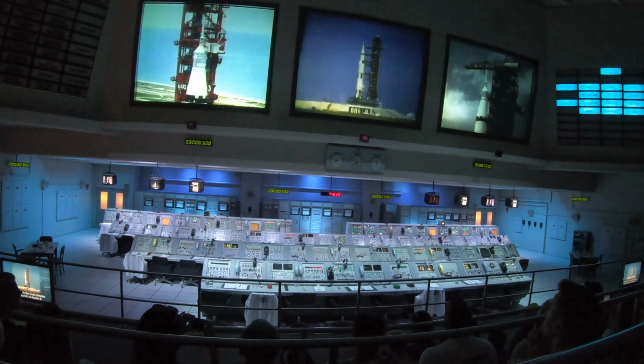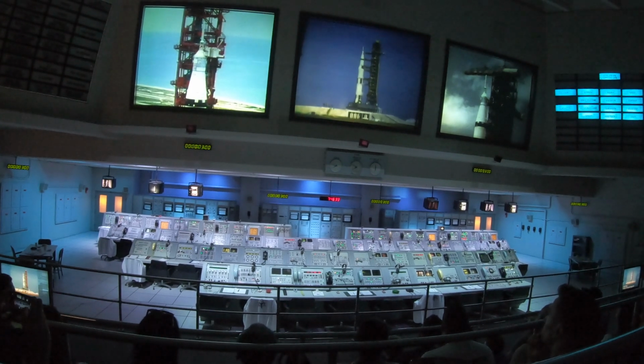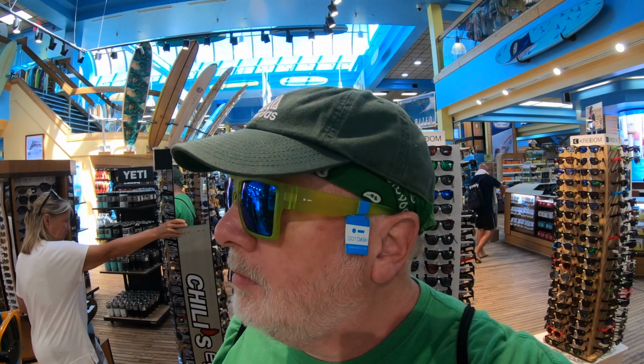You are now in the final minutes before the launch of Apollo 8, right here where it actually happened. While in Cocoa Beach, I stopped off at Ron Jon's Surf Shop, the largest surf shop in the world here in Cocoa Beach, and had a little fun in the sunglasses aisle.